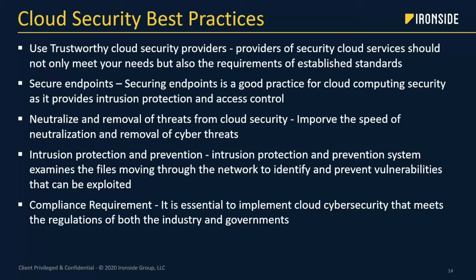And we need to make sure that we neutralize them and remove those threats, but also be aware of how they actually happen, so that we can prevent them in the future, right? Neutralizing them is one thing, but preventing them and understanding how it happened is even more important, because then you can build policies around that to help prevent them in the future.